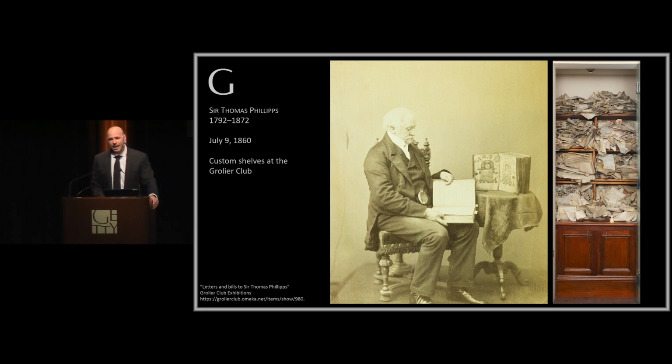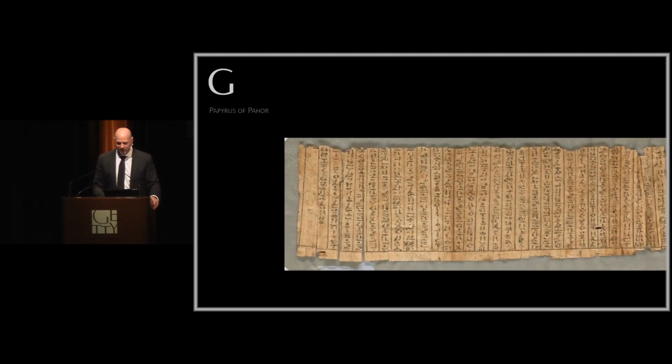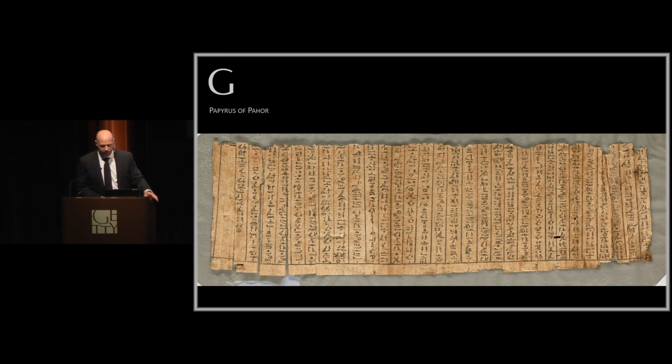And the reason I point that out is the Getty collection has some vestiges of these collecting practices, of how people approach this material in the 19th century when they were collecting it. So just to give you a couple of quick examples, this is the papyrus of Pahor, and I should say, in the exhibition, you're going to see a selection of these manuscripts. I'm talking about the larger collection here at the Getty.